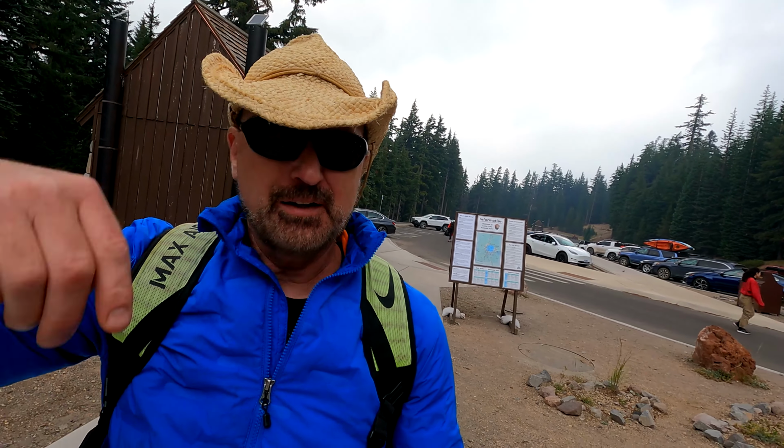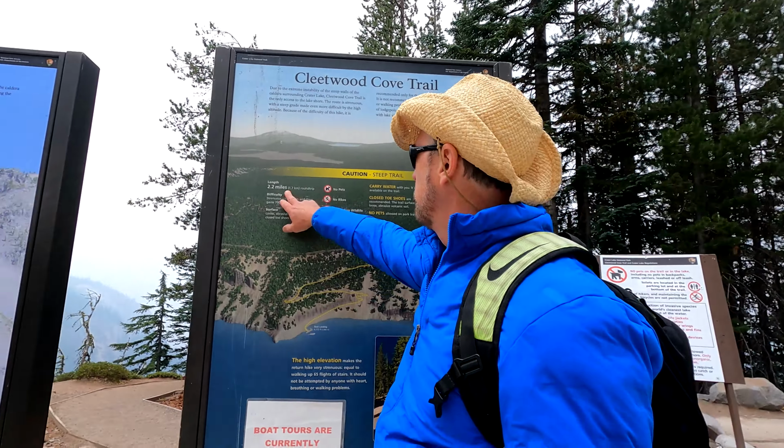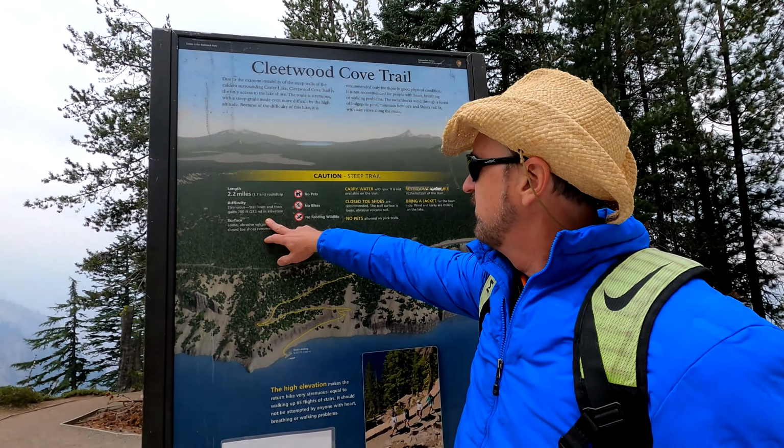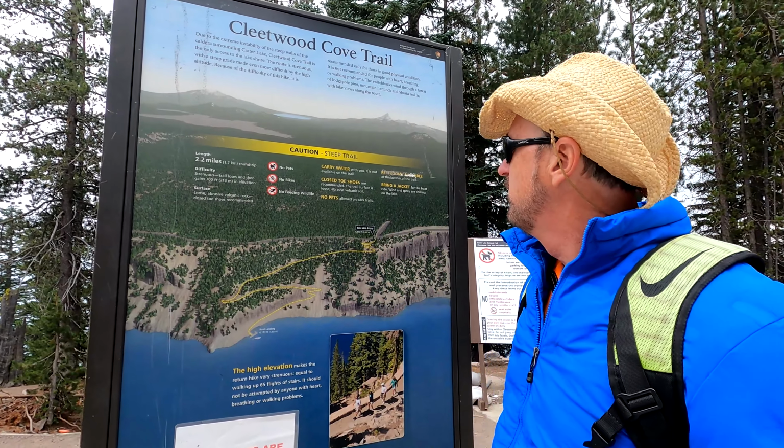Welcome. This is the Cleetwood Trail hike. Now, it's a popular hike as this is one of the main only accesses to the water of Crater Lake. As you can see, large parking lot. So a lot of people come here. So it's 2.2 miles. Rated difficult, strenuous hike coming back up.